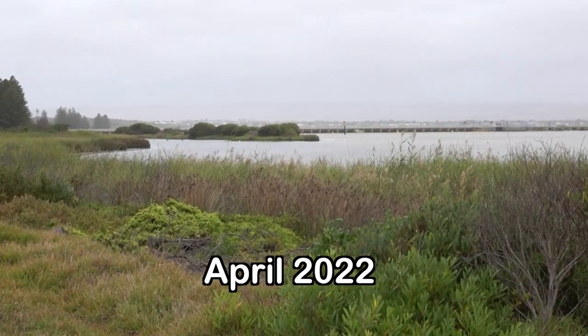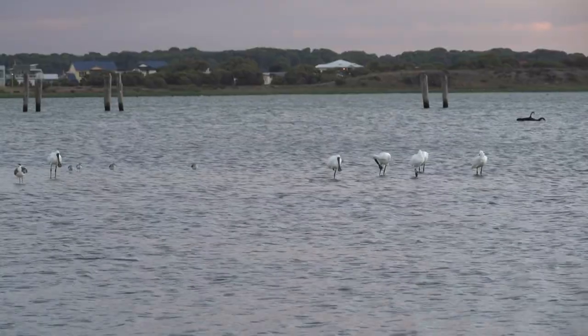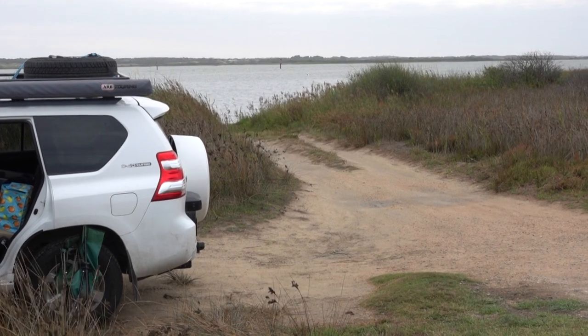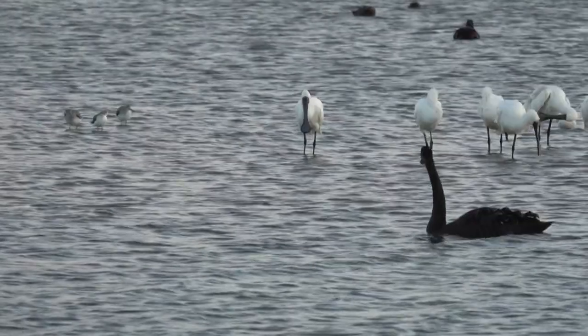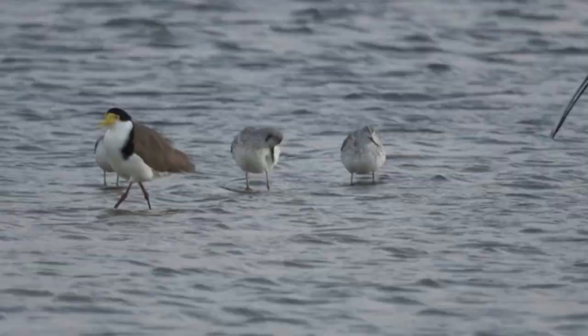One of the most difficult species, Lewin's rail, can turn up at the muddy edges of the massive Murray River system, where it flows out to sea at Goolwa. This is perfect rail and crake habitat. Patience and luck are required for even a fleeting look at birds in this family.